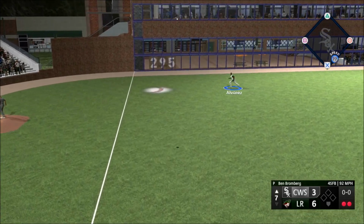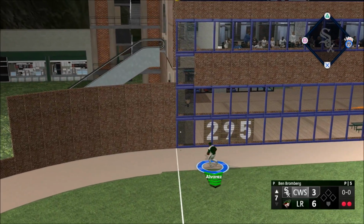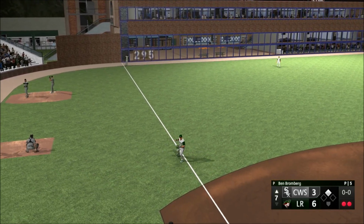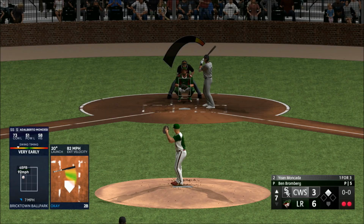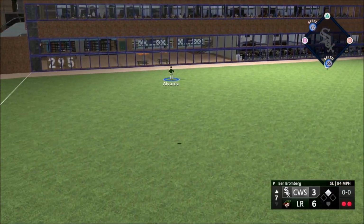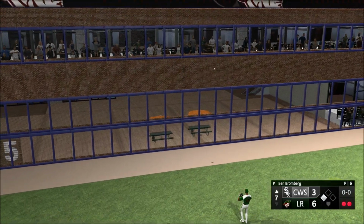High fly ball down the left field line. And that one hops the wall. And that's a double. Right on top of it. Yoan Moncada with a chance to hit. He swings and drives one out to deep left field.